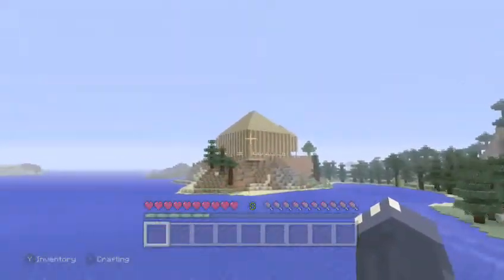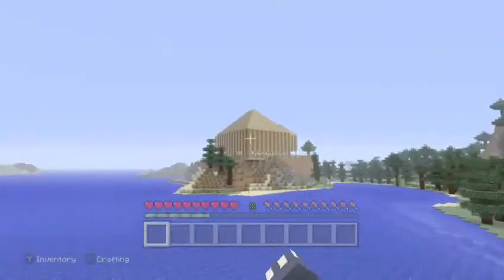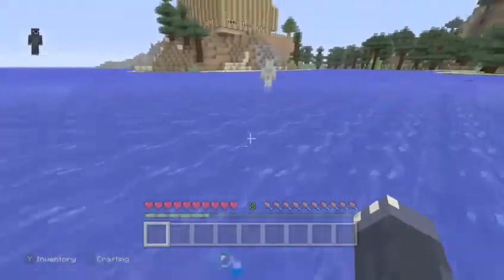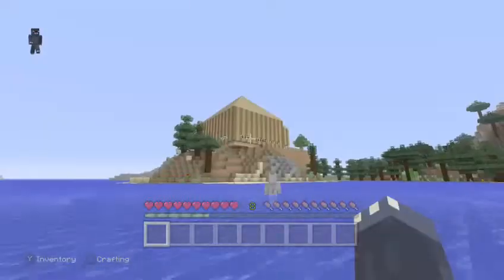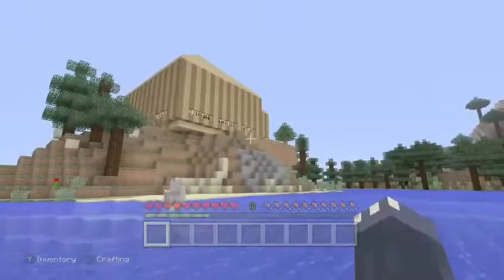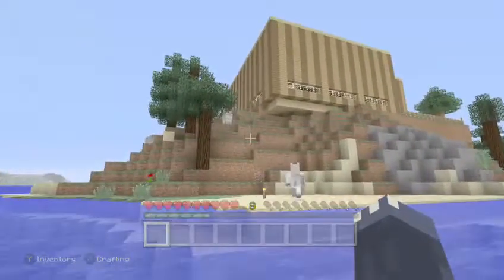Look at that. Look at that massive monstrosity of a sexy looking house. Me and Papa have been working on that for about hours. And we had to get all the materials. The land we're on to build that house had tons of trees. We had to get them all to get the wood, and there was a lot of wood in there. Roughly about 1,000 wood. Wow.